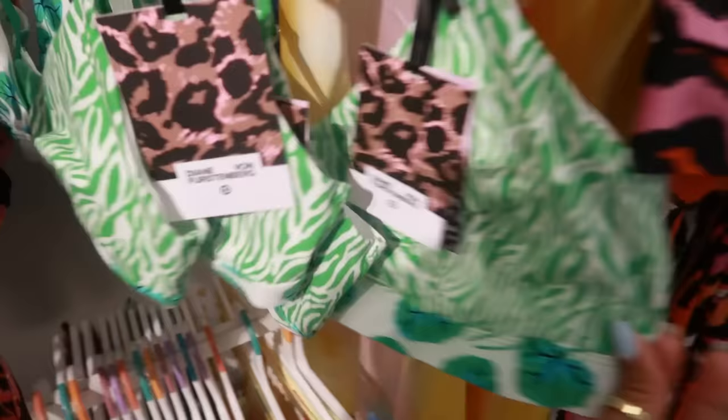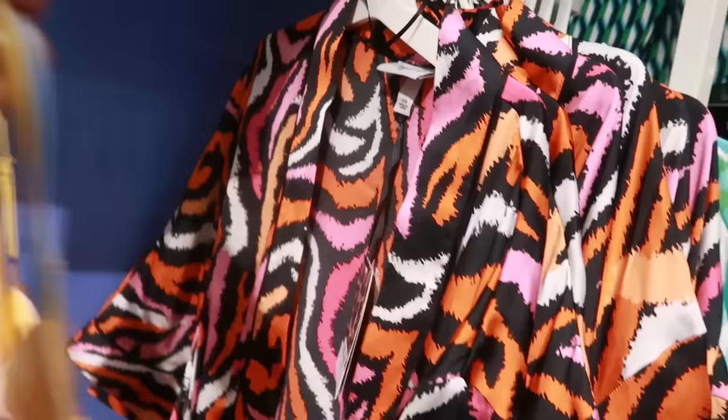What size is that? That's a double XL. There's the bottoms to go with it. Now this stuff right here, I believe, is pajamas. 30. Love the color on that. Very pretty. You got some robes for 40.